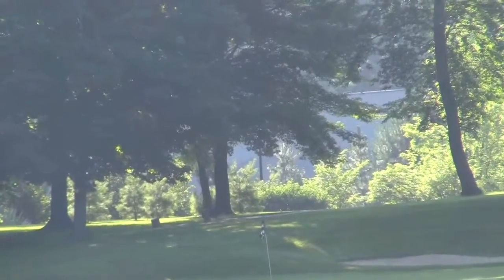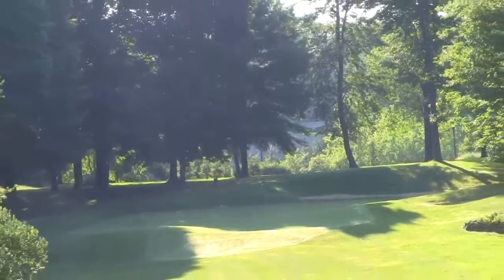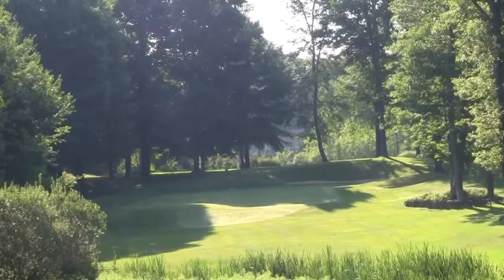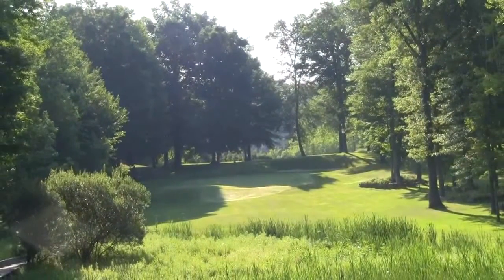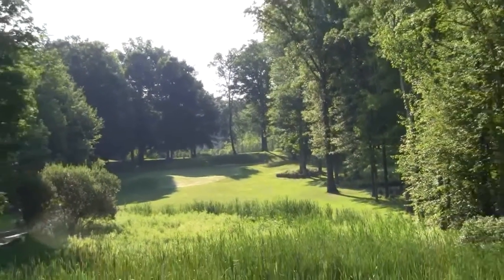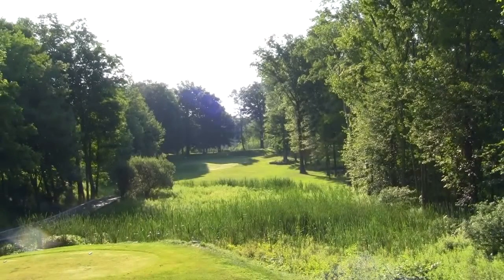On the left side you have a significant amount of trees. The road actually runs along the left side, Route 17K. If you pulled it over the trees, the density of the trees will keep the ball from going over there, but it can happen. On the right side we have some flower gardens and some more trees. So a very demanding shot. You have to pay attention here and make sure you're in good alignment.